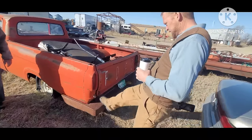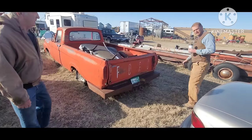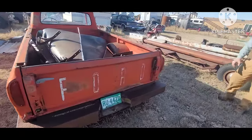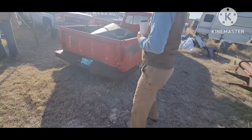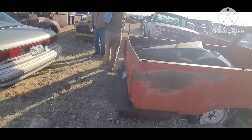Yep, the tailgate's always rusted out on the pillars and along the bottom. They don't remake that tailgate. No. If there's something solid left to weld to, you can fix anything. Yeah, you just have to decide how much time you want to put into it.